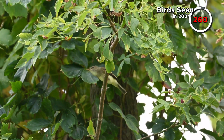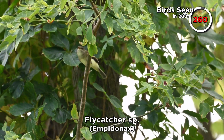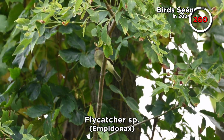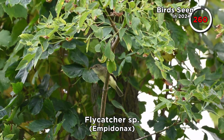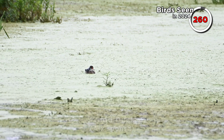Speaking of unknown species, this is an empid flycatcher, maybe either an alder or a willow flycatcher, indiscernible without hearing them, or taking a DNA sample, and I left my DNA kit at home. Out on the marsh, a wood duck.